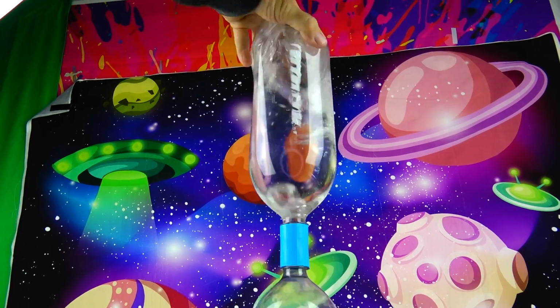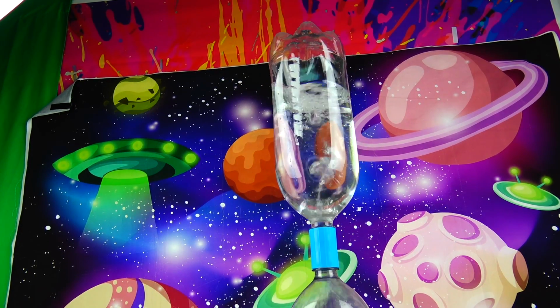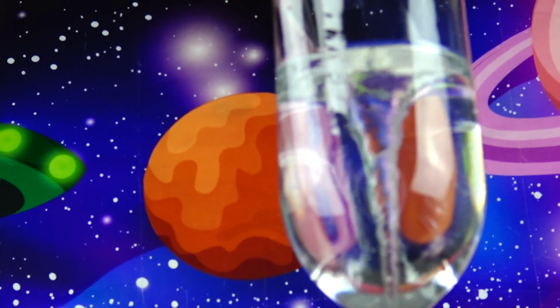All right, once we flip the bottle, we need to kind of shake this a little bit like this, swirl it until the tornado appears. There it is. Whoa, look at that. So cool.